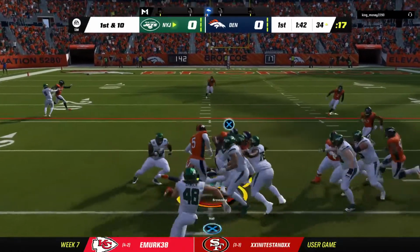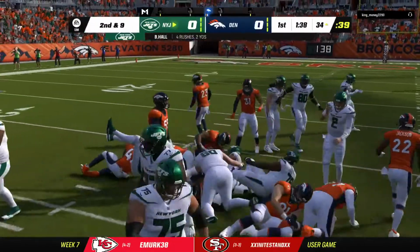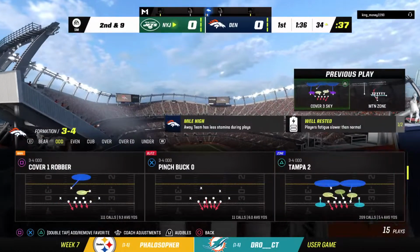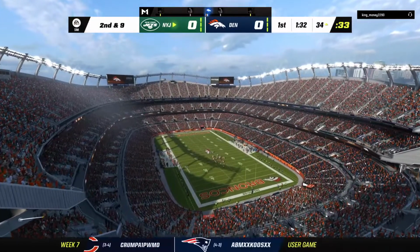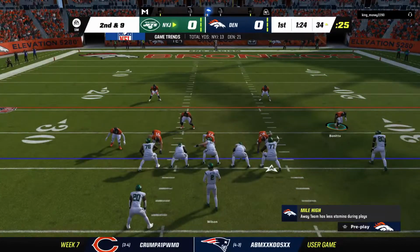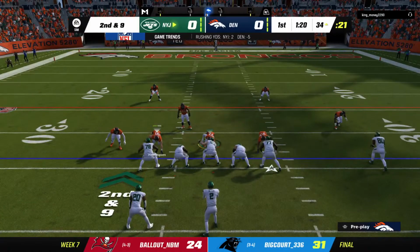On 1st and 10, it's Hall. Credit him with a 1-yard gain there to make it 2nd and 9. That felt like a trap because it looked to me like the opposing front was on that play from the get-go. They had everyone crashing the ball carrier before he even made the line, and they hold him to just a yard.